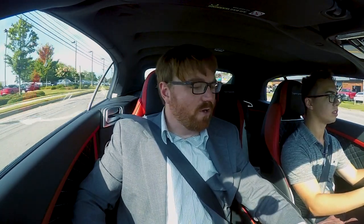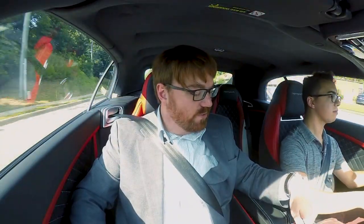You do have some basic car information stuff. You can get in here and look at your tire pressures. You can adjust your suspension settings, which is, again, the Supersports thing. They have the air suspension that you can adjust. And that does make a big difference as you go from that comfort to that sport mode.